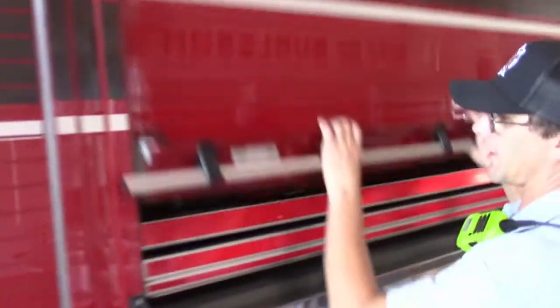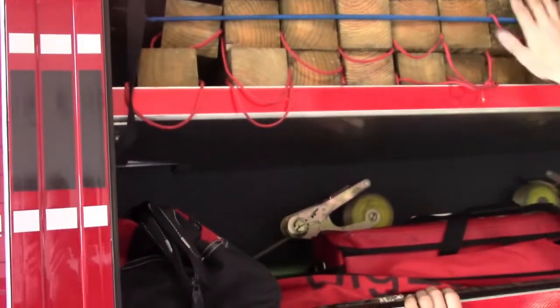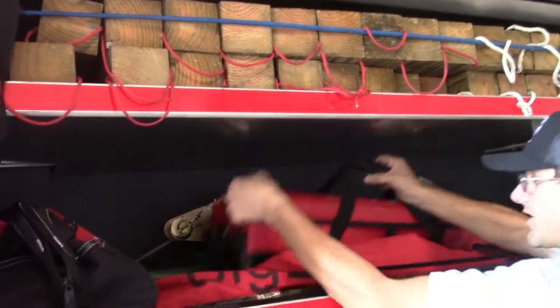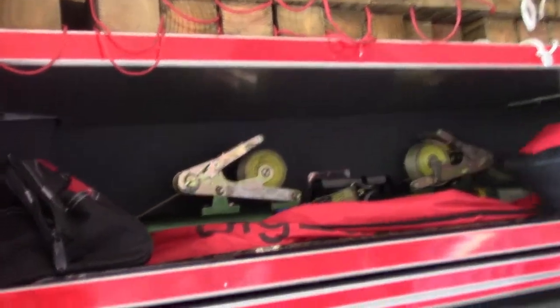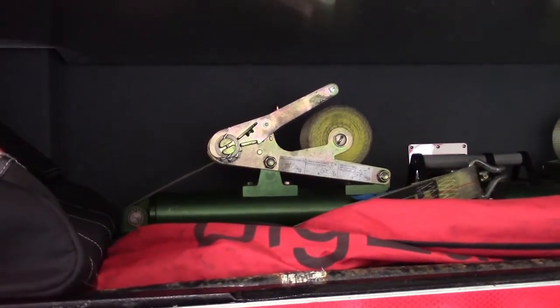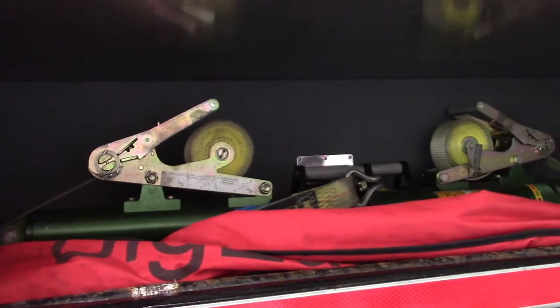This compartment carries a lot of wood cribbing that we can use to stabilize the vehicle as well. I'll move this out of the way so you can see it. These green struts back here we can also use to stabilize a vehicle that's up on its side or possibly upside down.